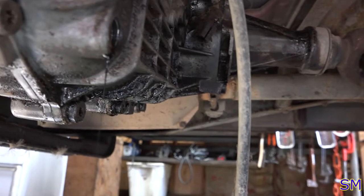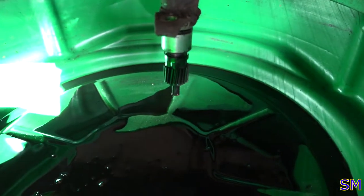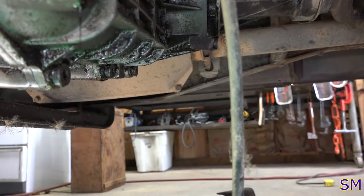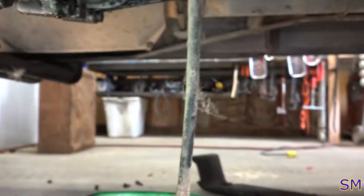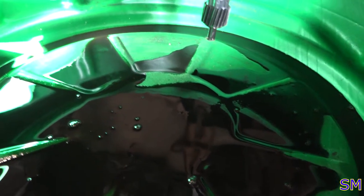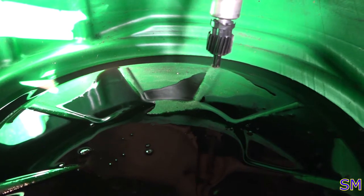Wow. You guys saw that? That's all that came out. What in the shenanigans is going on here? Whatever is going on exploded. Maybe got a big hole in the top of the transfer case. Yeah, now it's just dripping. We got a big problem, guys. That's all the oil that came out. This thing's supposed to have at least, what, 2-3 quarts? There's nothing in here.